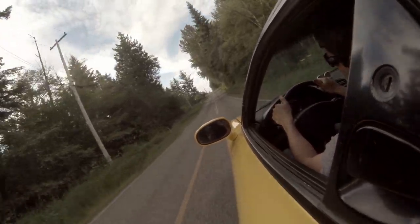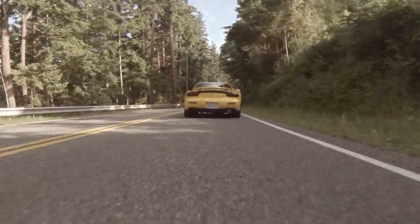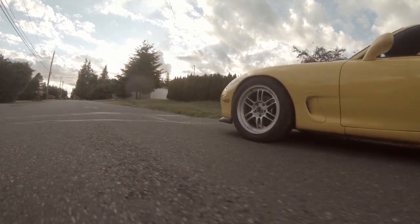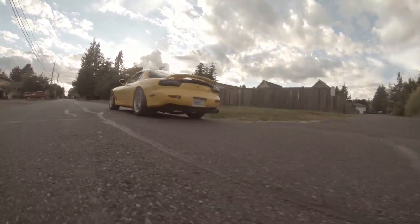I bought the car in 2007, which was actually the year I graduated from college. And for me, it was a chance to celebrate all that hard work in college, getting my first job, and it was just that opportunity to build my dream car.